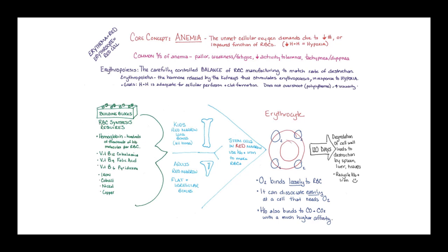The three most common clinical manifestations for all types of anemia include pallor, weakness or fatigue, and tachypnea or dyspnea at rest, or even dyspnea on exertion, or at rest with increased severity.